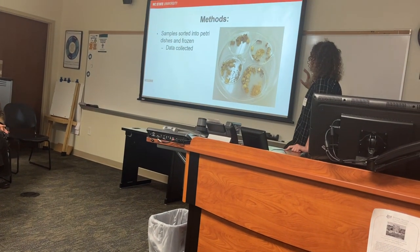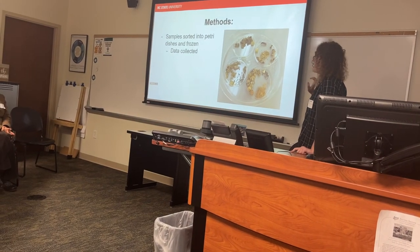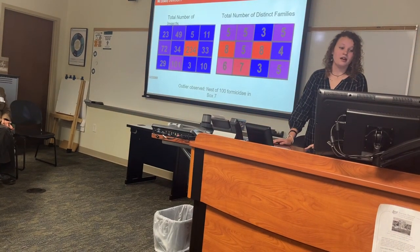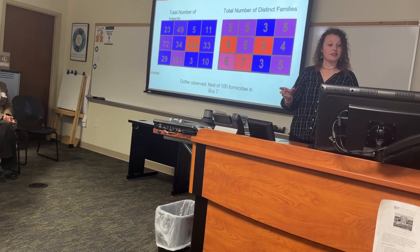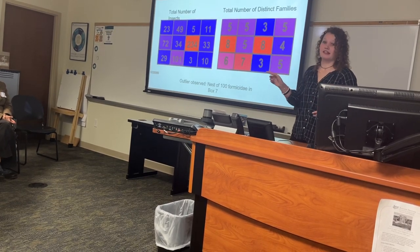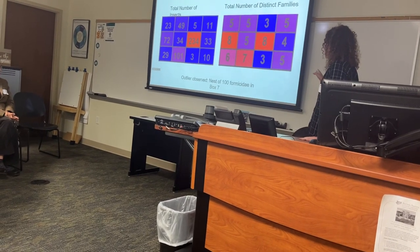And the petri dishes are then separated into larger containers by material number or material and box type. Then to look at the diversity that we have going on here, I took the total number of insects. Now this does include beetles and everything else that we found in there, and the total number of distinct families into these two heat maps.